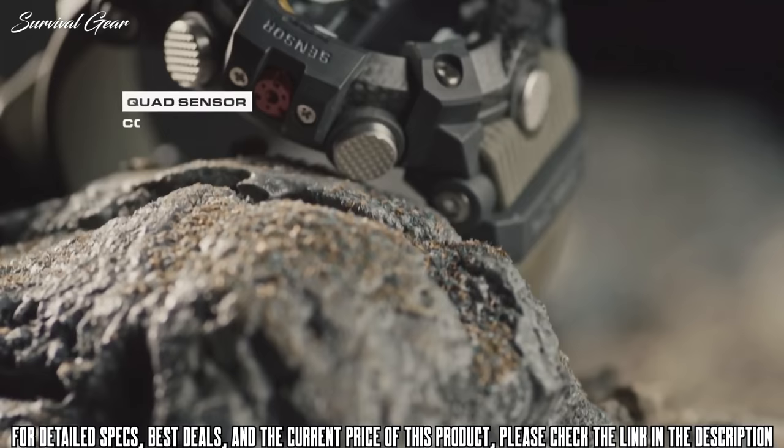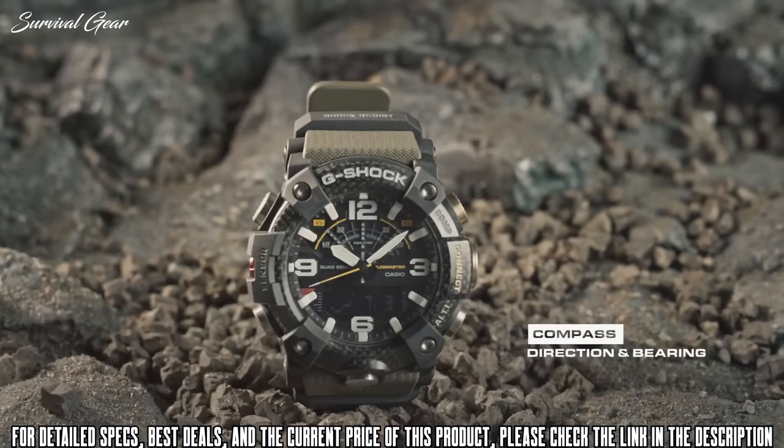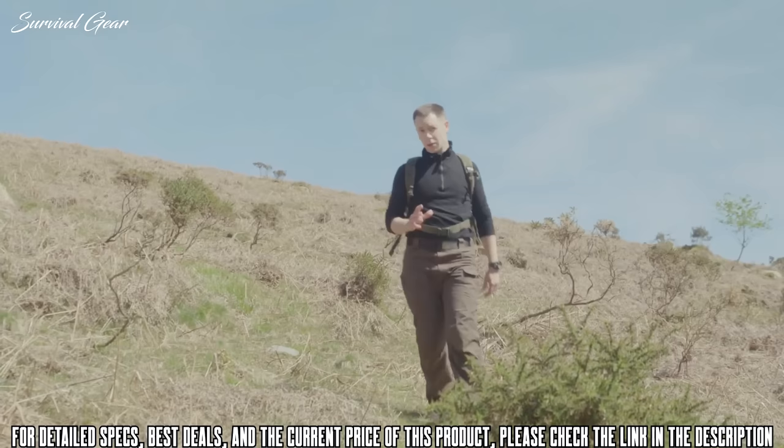Another sensor built into the Mudmaster is the barometer. Now, a barometer predicts the weather and will inform you of incoming weather fronts. The higher the pressure, like today, the better the weather's going to get. The lower the pressure, the worse the weather's going to get. To activate the barometer, simply press the lower left button.